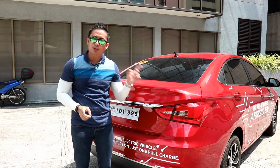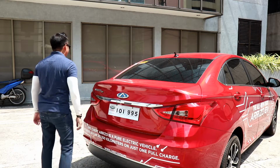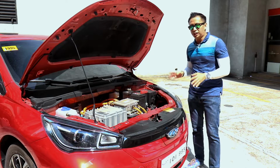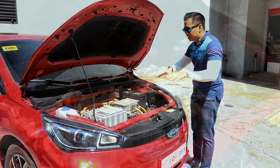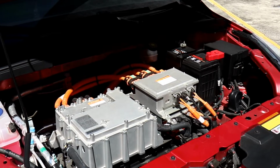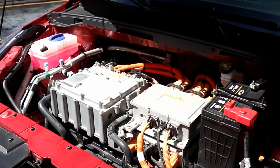Now let's head over to the front and see what an electric motor actually looks like. The Arrizo 5 EV has a single electric motor, and it's conveniently located right here in the engine bay. If you look at this baby, it's ugly AF. I mean, the Arrizo 5 seriously needs some engine covers, at least to hide those ghastly orange pipings there for your electric tubings and whatnot.